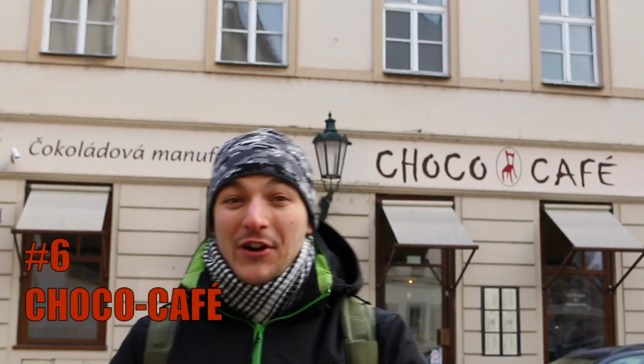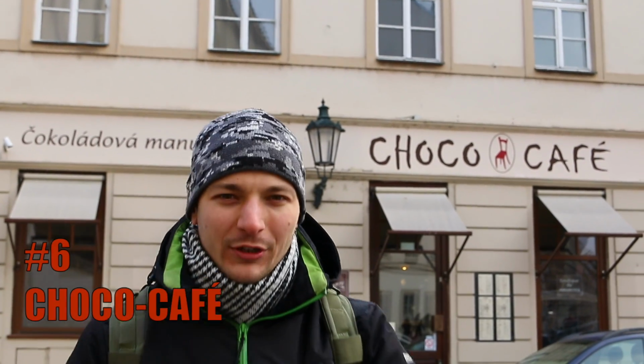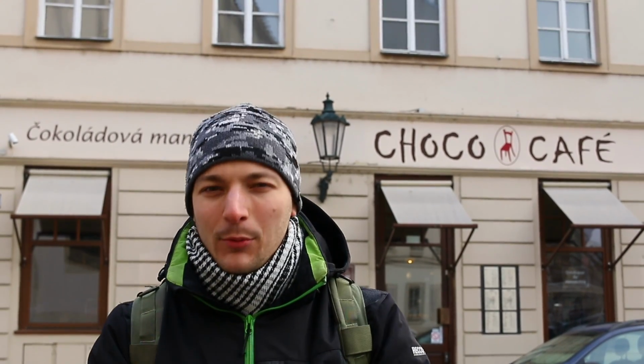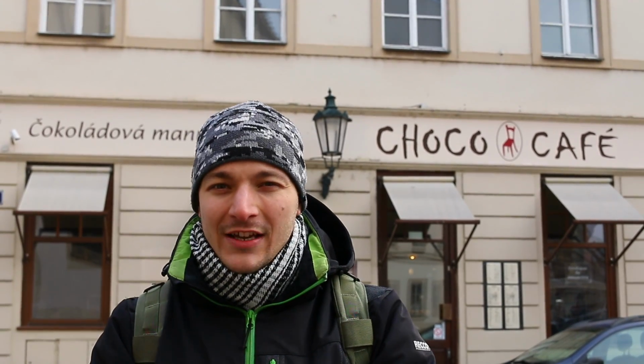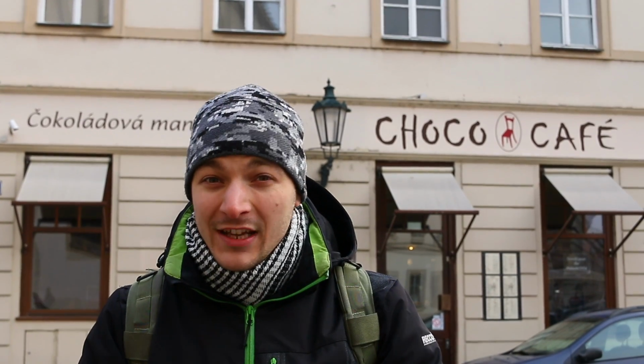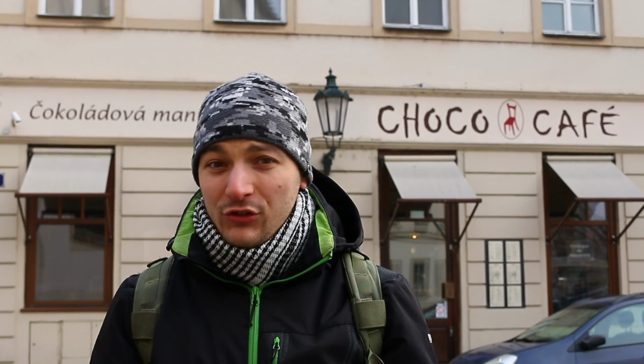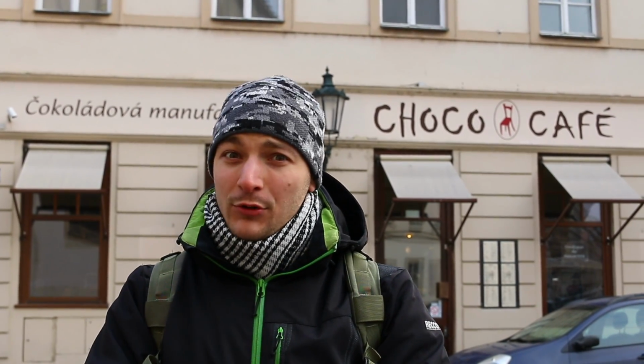Number 6 is Choco Cafe. If you need to warm up during a cold day like today, there's nothing better than warming yourself up with a cup of hot chocolate in your hands. Choco Cafe is a small family business. They serve hot chocolates in tens of different versions with things like salt, chili, or fresh cherries. So if you have a sweet tooth, Choco Cafe is your place.